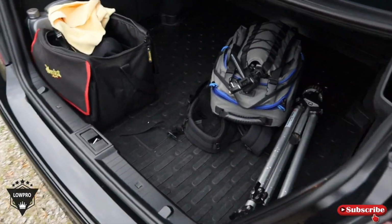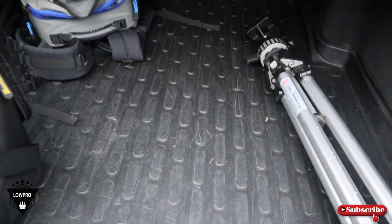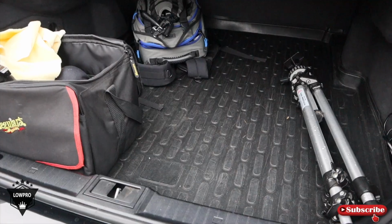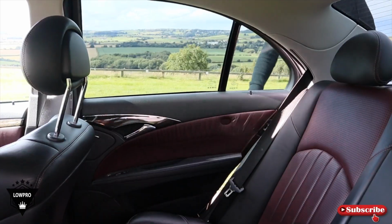For boot space, I've got a few bits in there with my tripod and then the camera bag, but you can get a few bodies in there. Any of you boys that read my bad books, that's where you'll end up. Nah, I'm playing. In the rear, I've got a baby seat here at the moment. That's for Cara.